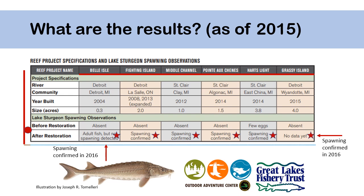Every reef, aside from the Hart's Light Reef, had no sturgeon spawning activity before restoration. But currently, each reef does have spawning sturgeon activity. For the Grassy Island and Belle Isle reefs, spawning was confirmed after the creation of this chart. So you see the added text, spawning confirmed in 2016.